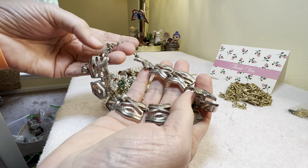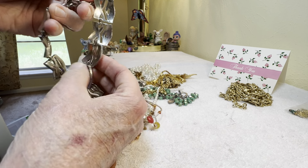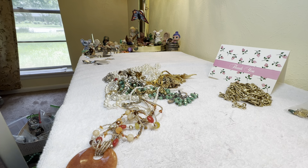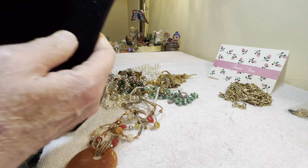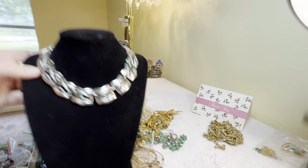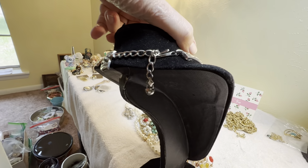This is not marked. I looked for a name. I don't know how you don't put a name on this. It's going to be $6. It's like just a classic, gorgeous, vintage look. Look at that. Look at that.